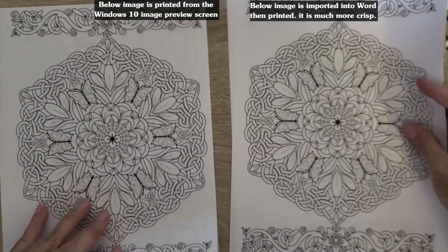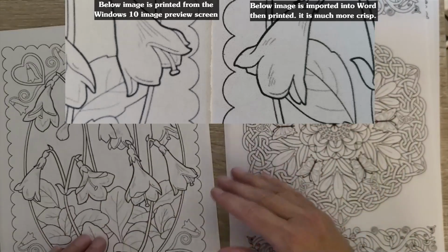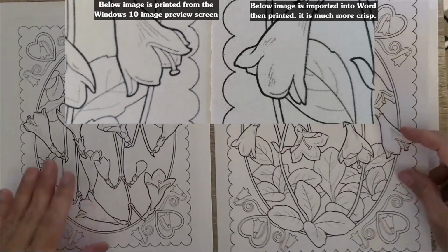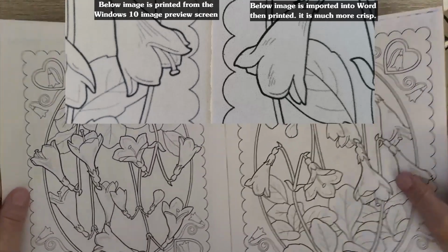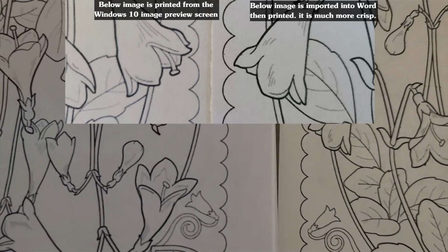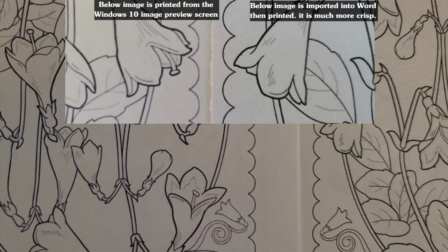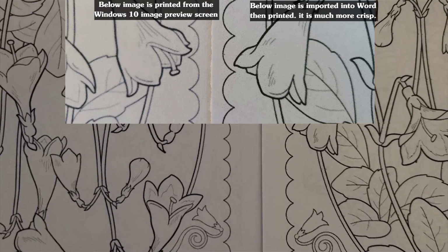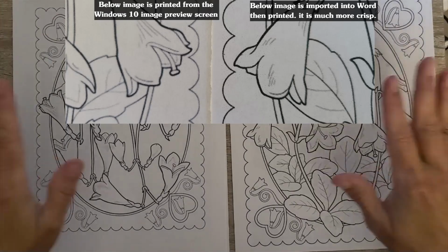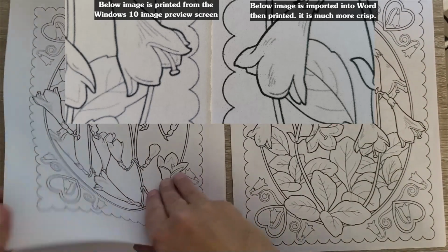So then we have this image. This hopefully will really be clear between these two. The one on the left is the one that is printed from the image viewer software in Windows 10, and the one on the right is printed from Word. So that is all that I can think of to help you.